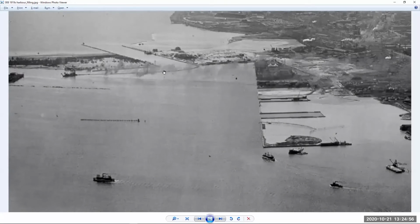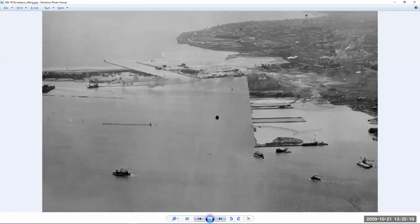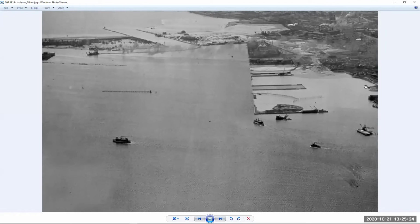What you can see over here again is the Western Gap National Yacht Club, and you can actually see one of the dredges here, probably the Cyclone or perhaps its sister, the Typhoon. And it's dredging in here and pumping dredgeate over to here. You can actually see the hose that the dredge was using. So this is literally formation of the inner harbor. And you can see that the natural shoreline is far in from where the current shoreline is.